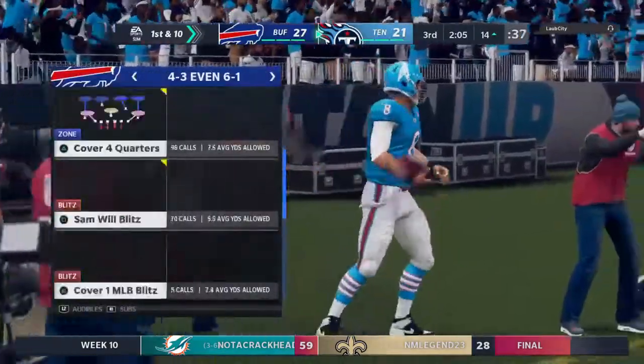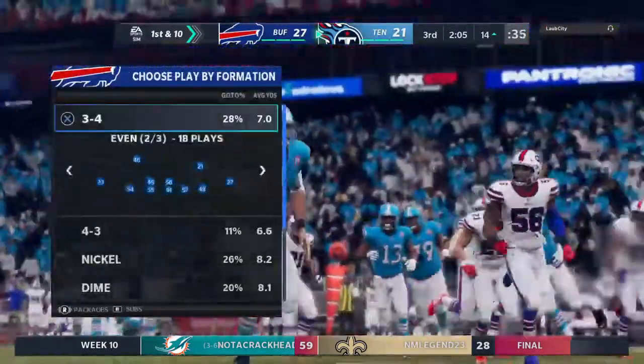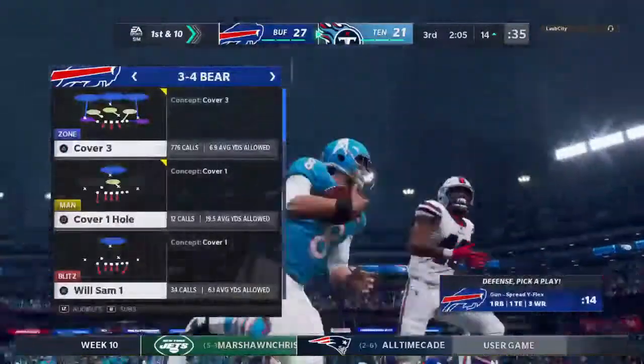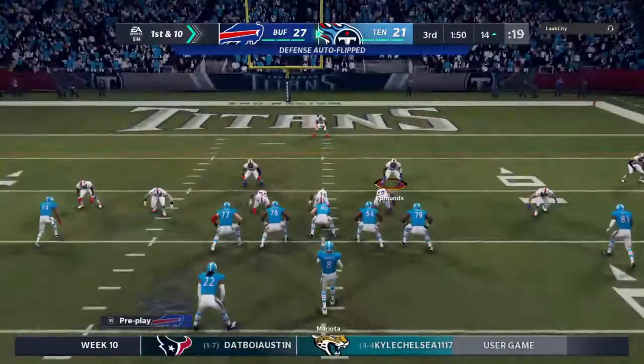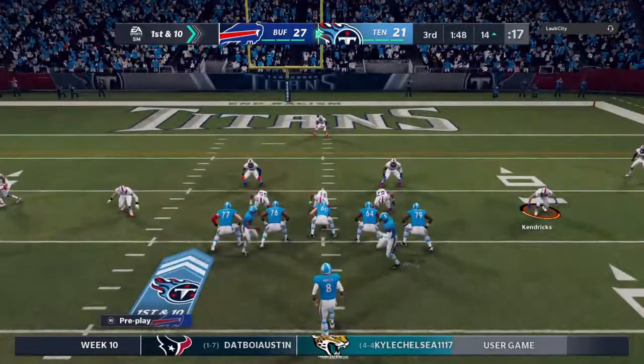23 yards on the pickup there. 1st and 10 at the 14-yard line. Here's a 1st and 10 at the 14-yard line.